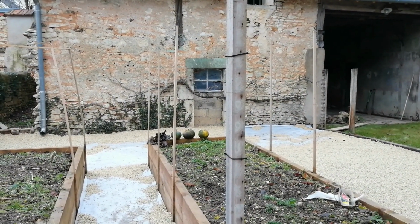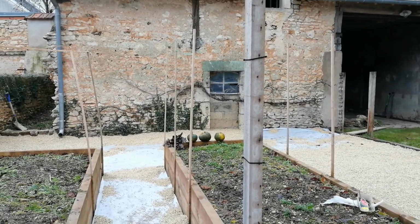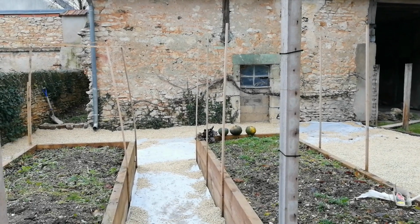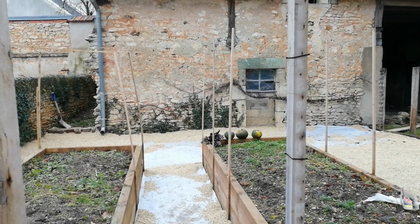Well, we've made a start. We'll have to do a bit more tomorrow or the next day, depending on the weather, because we're going out for lunch now with some friends, our friends from over the road at the restaurant. But the restaurant's closed today, so we're off for lunch somewhere else.